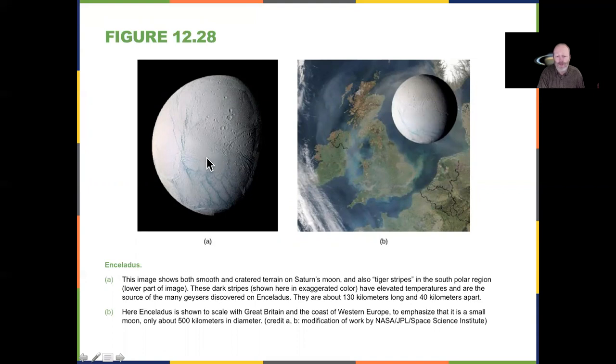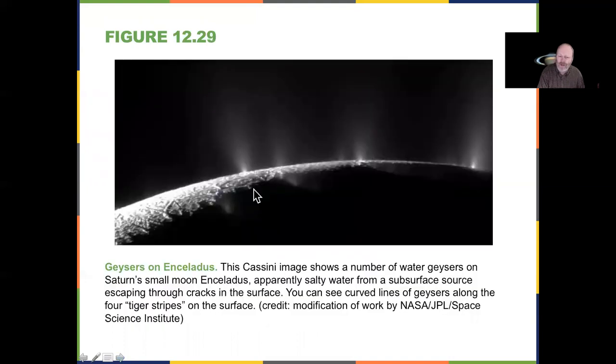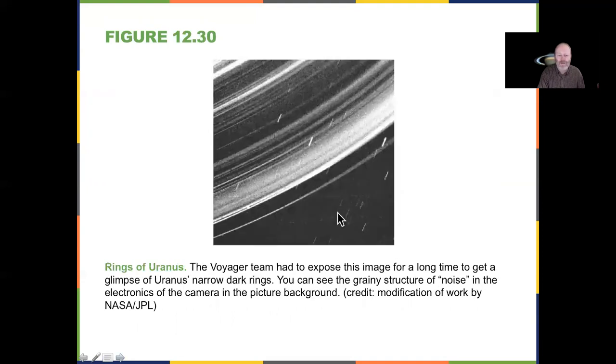Even though it's a small moon, it probably has as much water, if not more, than the entire planet Earth, because that water may be deep that's down there. That is entirely possible. But these are geysers or water volcanoes. So again, not active geological volcanoes in terms of lava and magma, but they are spewing out water, H2O, that form part of the rings that's out there.